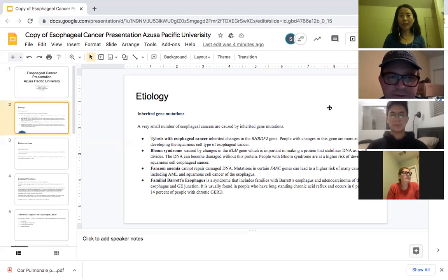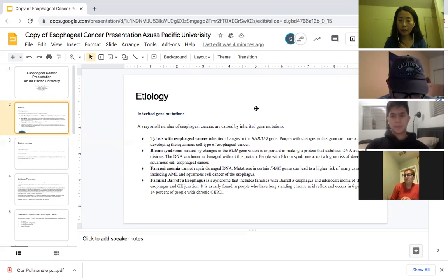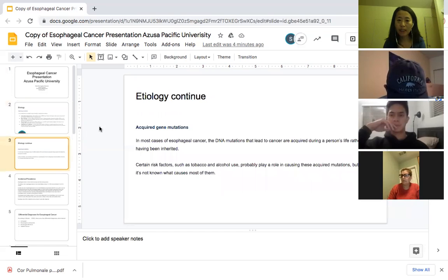All right, I'm going to start with the etiology of esophageal cancer. There are two causes: one is inherited gene mutations, and another is acquired gene mutations. A very small number of esophageal cancers are caused by inherited gene mutations. In most cases of esophageal cancer, the mutations are acquired during people's life rather than having been inherited.